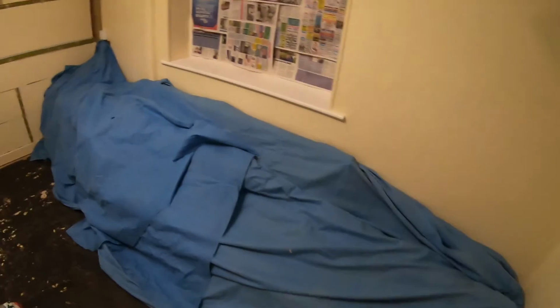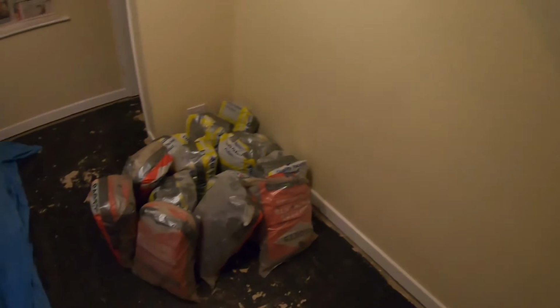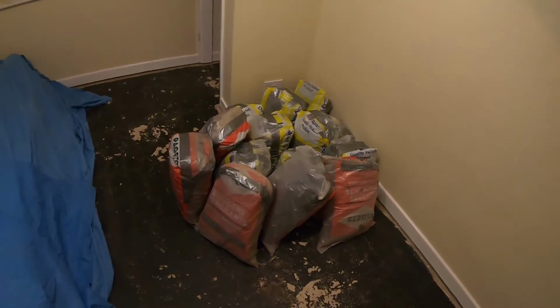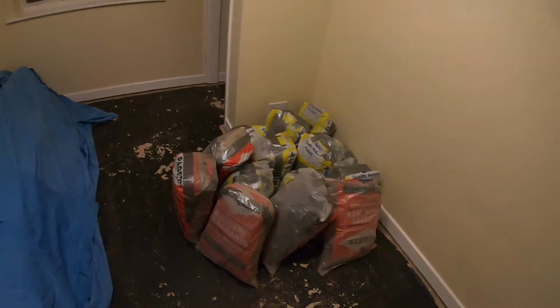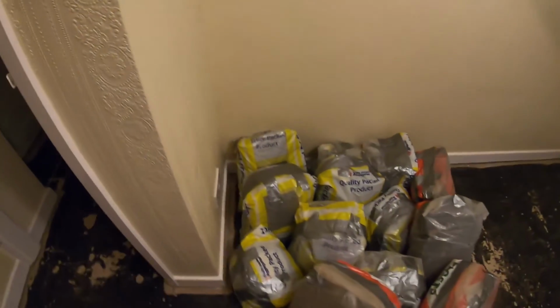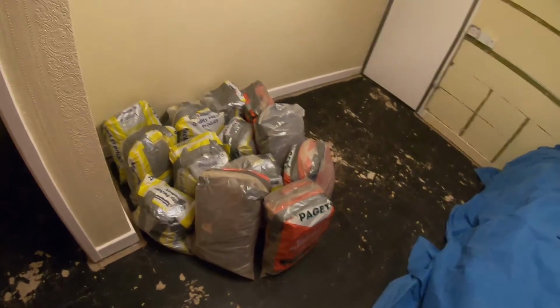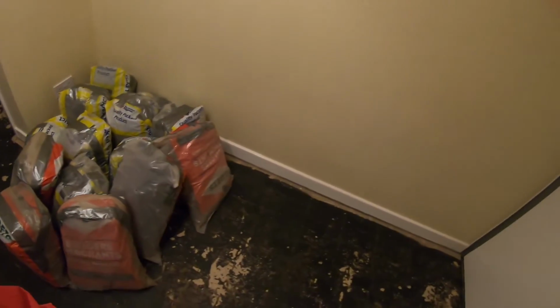But yeah, in here, remove the carpets and cover them back up. And this is everything we've collected. 14 bags, which is more than I thought. Now I've got to dispose of those legally and by the proper means.